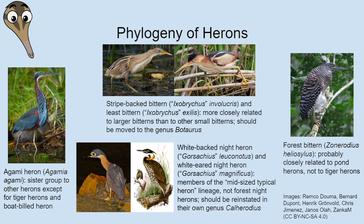And so classically, at least in recent times, these two species have been considered to be closely related to the forest night herons that I mentioned earlier, the ones that are oddly common in Taiwan.